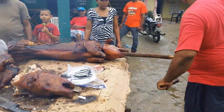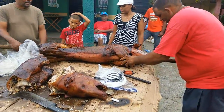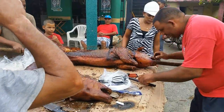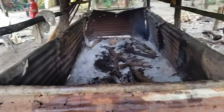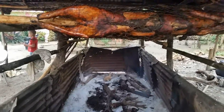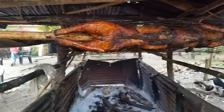There's another pig that's been on a skewer and been cooking. It probably cooks it all night long to get it just right. So that's part of the tradition here. This is the pit where they cook the pig. It's just tin on all sides, and they build a fire in the middle, and you can see they've got the pigs over and above it. Let's go around to the other side and see what we see here. You can see there are lots of pigs.